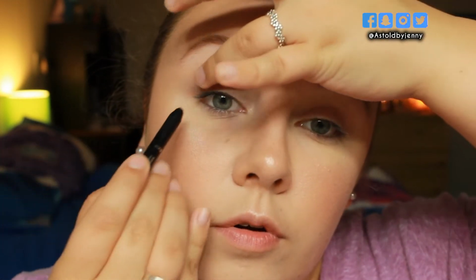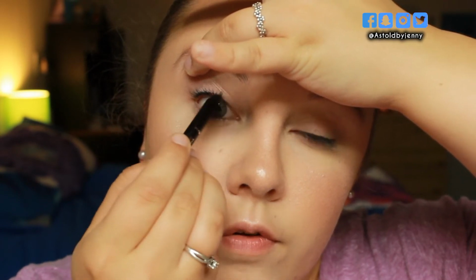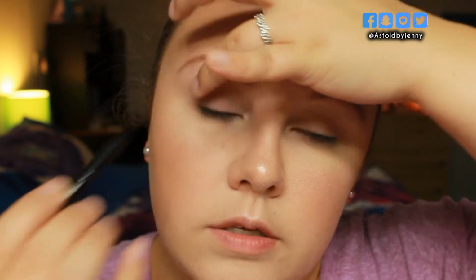So now I'm going to move on to the eyes. I'm going to start off by tightlining, and I'm going to be using the IT Cosmetics No Tug Waterproof Gel Eyeliner in black. And I am just going to tightline to where my lashes stop, on the top only, because I'm going to put a nude liner on the bottom, on the waterline.